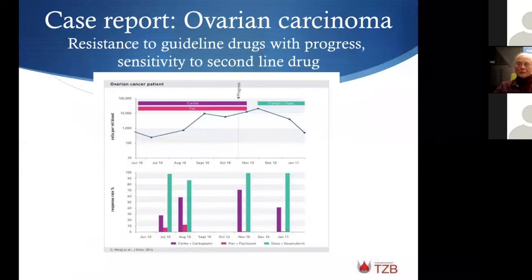This is an example of such a patient. This patient received the conventional drugs used for ovarian cancer, and her cell numbers, in spite of this therapy, increased more and more in numbers, whereas down here, the sensitivity for the two drugs conventionally used for ovarian cancer were very low in cell killing. The cells did not respond lower than 50% to these two drugs.